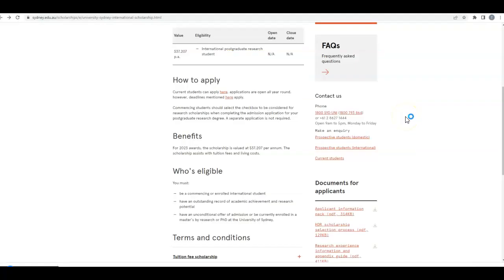So the benefits, for instance, for 2023 awards, the scholarship is valued at 27,207 Australian dollar per annum, which I mentioned earlier. This scholarship assists with tuition fees and living costs. So once you meet the criteria for this scholarship, be fully aware that your tuition is covered, and your living cost is also covered. Let's look at who is eligible for this scholarship.